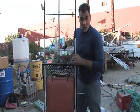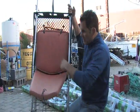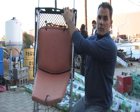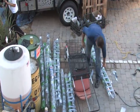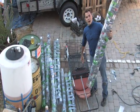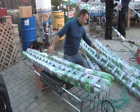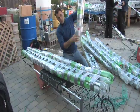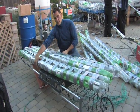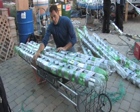This is the framework for the Cola Kayak. You might recognize a few things here. Here's a pair of crutches on the sides. This is a plastic crate for holding loaves of bread. We have these long torpedo-shaped stacks of bottles, about 10 bottles each. I'm gonna put 5 or 6 rows on the bottom, then 6 or 7 rows below that. And that should give me enough buoyancy to keep me afloat going down the entire river.